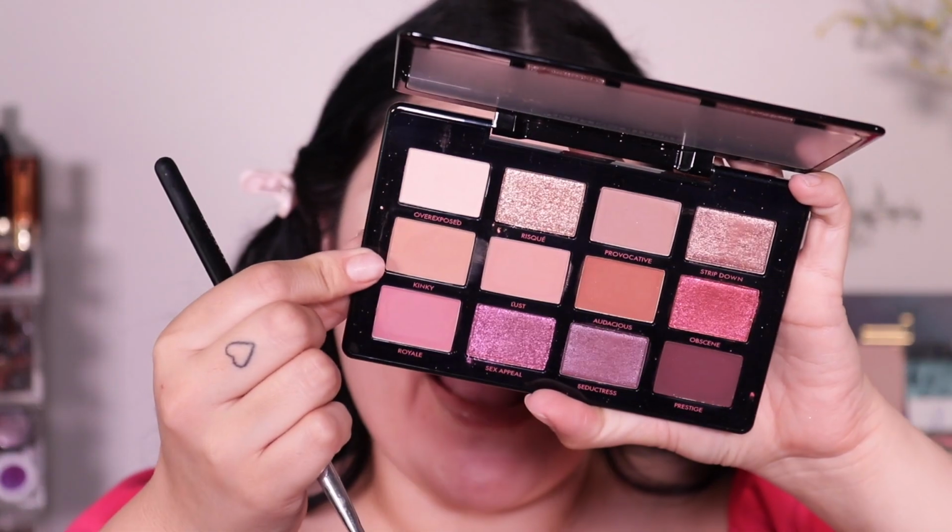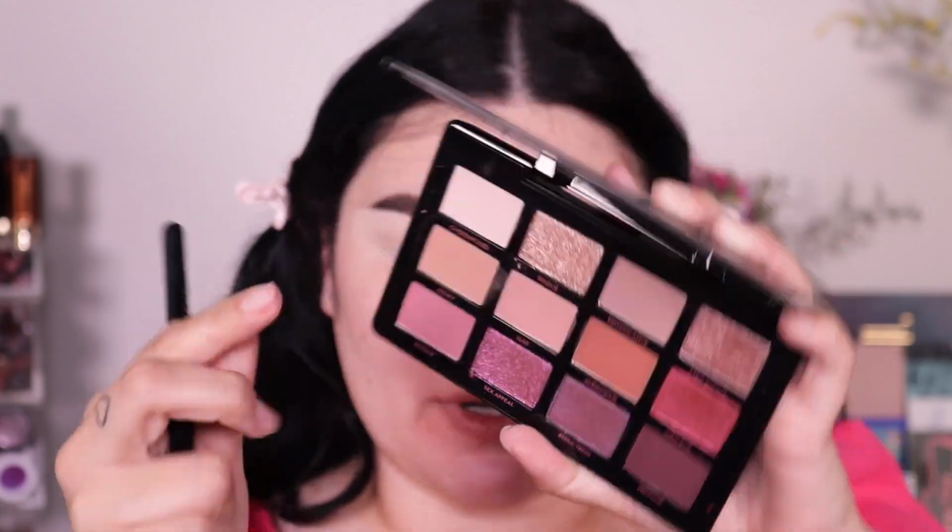Let's get started. All right, guys, so I'm going into the shade called Kinky, this one, and I'm going to apply this all over my crease.